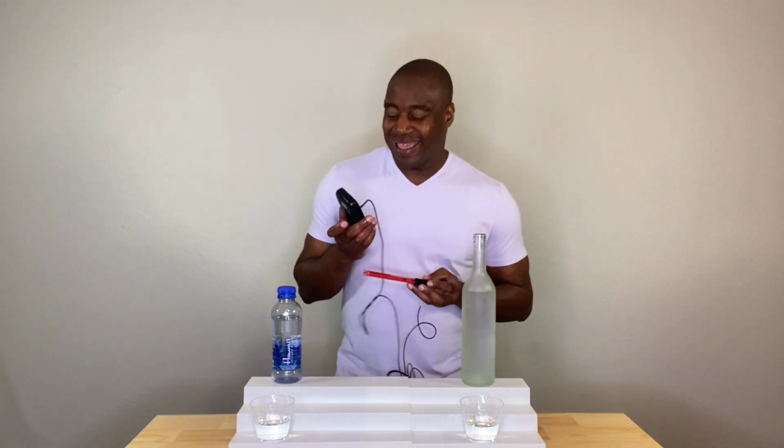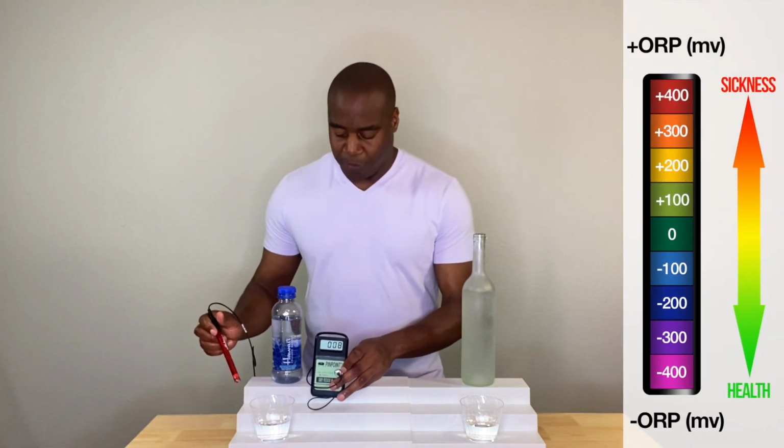Like, do we get a microscope or something? No. We're just going to get this meter here, and this is an ORP meter. It's going to test for oxidation. If we get a positive number, that means it's creating more oxidation, inflammation, and dis-ease in the body. However, if we see a negative number, that means it's a strong antioxidant and anti-inflammatory water. So let's see what we get here with Hawaii's volcanic water.